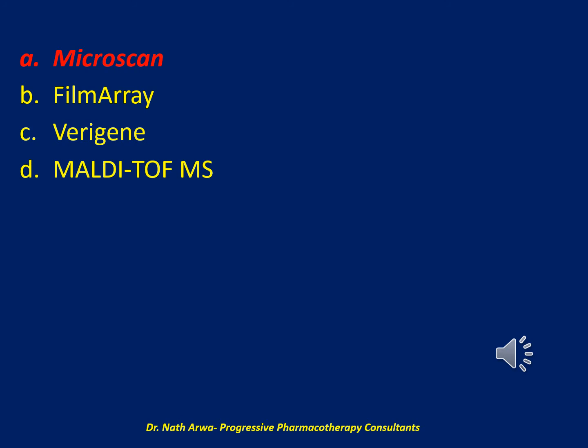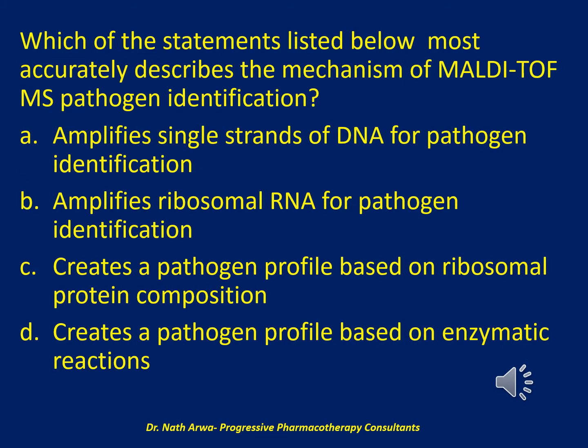Please advance to the next question. And the next question reads: which of the statements listed below most accurately describes the mechanism of MALDI-TOF MS pathogen identification? Is it A. Amplifies single strands of DNA for pathogen identification? Or B. Amplifies ribosomal RNA for pathogen identification? Or C. Creates a pathogen profile based on ribosomal protein composition? Or is it D. Creates a pathogen profile based on enzymatic reactions? I will give you a few seconds to choose the correct answer to this question from the listed options.